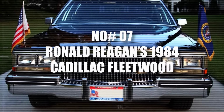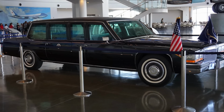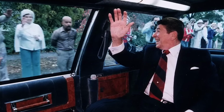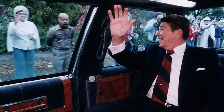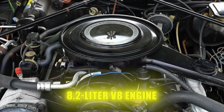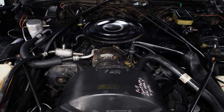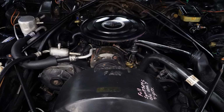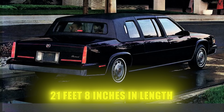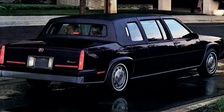Number 7. Ronald Reagan's 1984 Cadillac Fleetwood. Ronald Reagan's 1984 Cadillac Fleetwood 75 limousine was the perfect example of American luxury while ensuring unparalleled security. Equipped with an impressive 8.2-liter V8 engine, this vehicle was designed for exceptional performance. The 3-speed automatic transmission facilitated a smooth driving experience. Measuring an impressive 21 feet and 8 inches in length with a wheelbase of 163 inches, it stood as one of the largest presidential vehicles of its era.